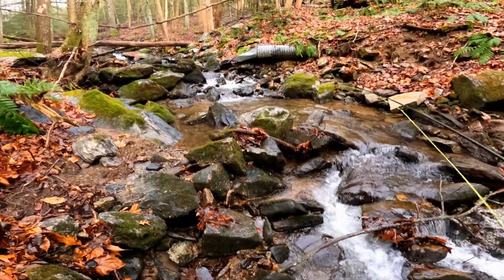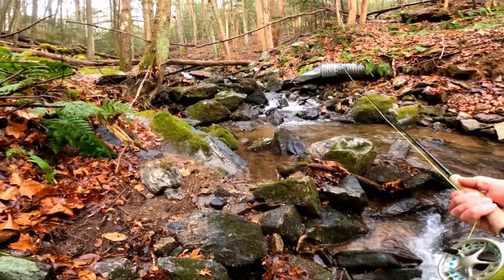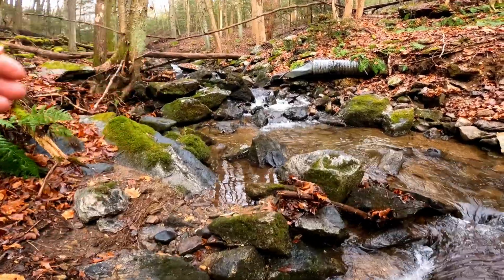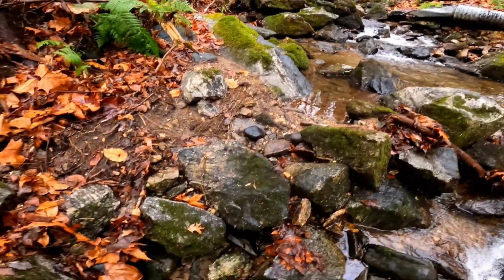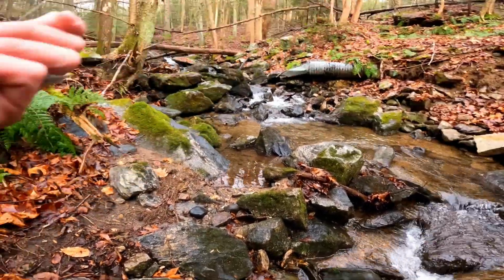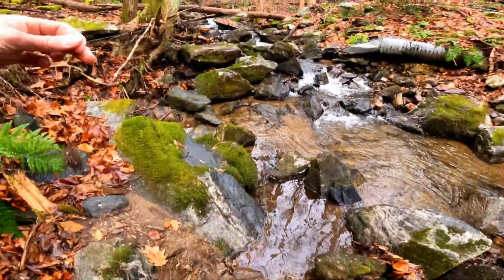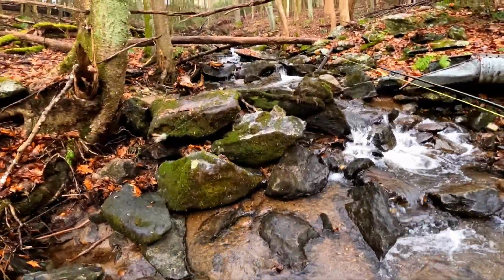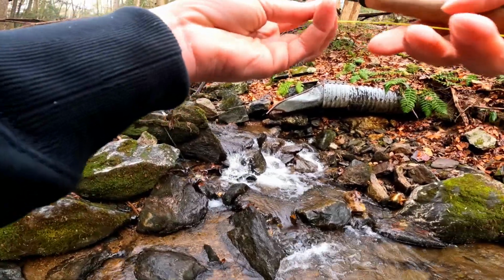It's a very shallow little pool over here. Oh, we got one. Oh, dang, we had one, guys. God, that little hole in the wall pocket. I wouldn't think that there would be more than one fish there. The fact that we actually got a taker that quickly, the second little pool that I tried, very promising indeed.